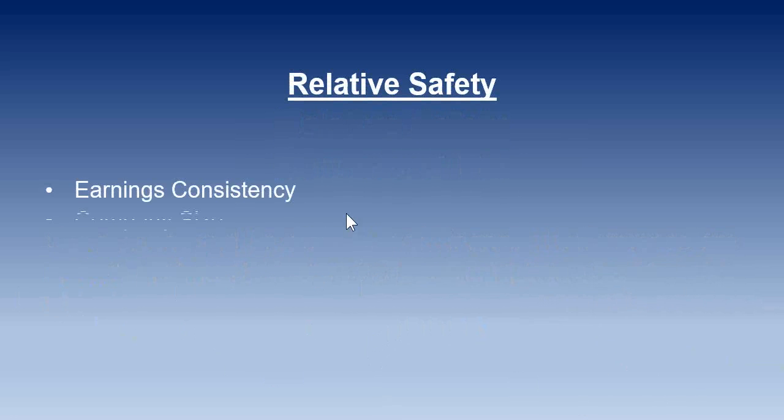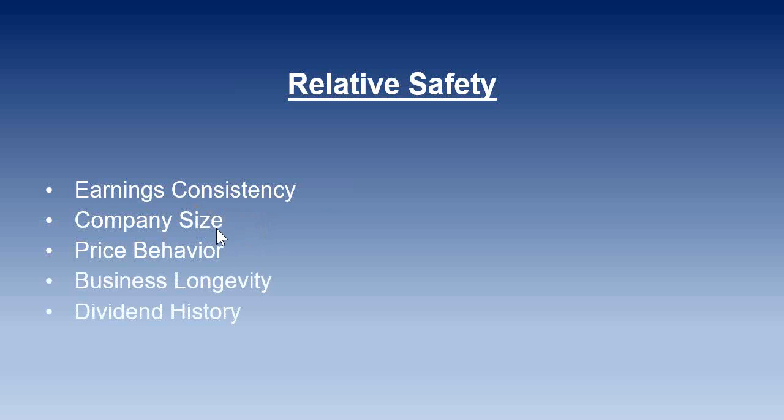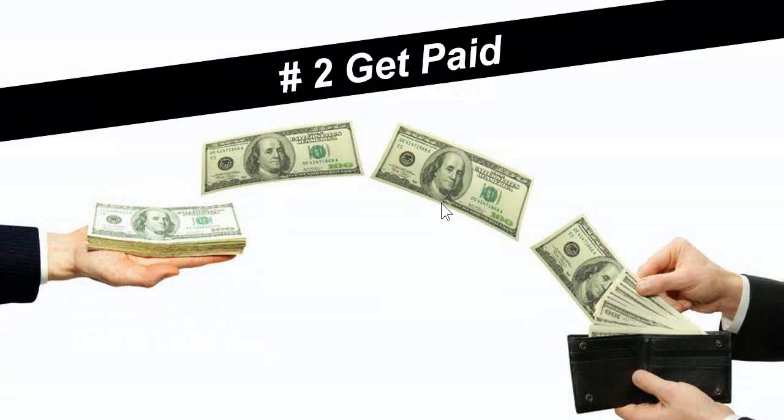And here are the key factors in the relative safety. We look at earnings consistency, company size, price behavior. How well has the stock rebounded from pullbacks like we saw in October, November, December? How long has the company been in business? Is the company offering a dividend? More established companies with consistent cash flow are able to offer a dividend payment, a reward to share owners, and they increase that dividend on a regular basis. We look at the debt to equity ratio, the sales performance, and other metrics as well. So quite a few things go into it. So that's the number one principle: safety, safety, safety first.